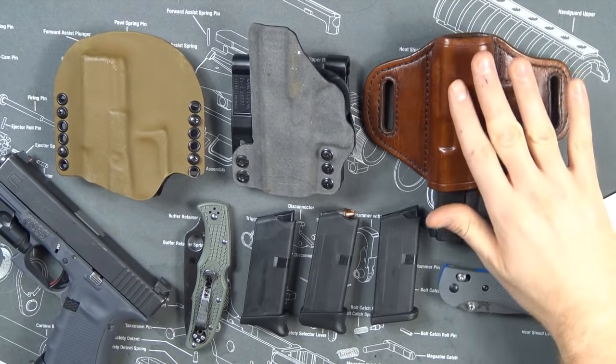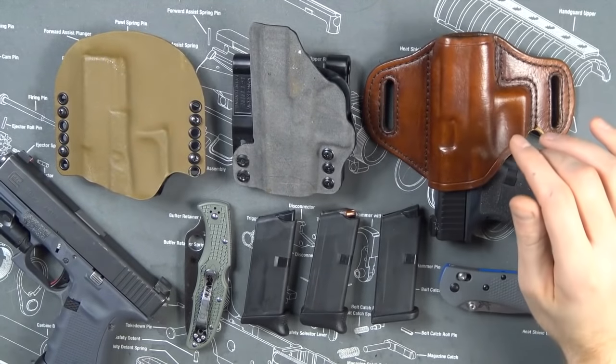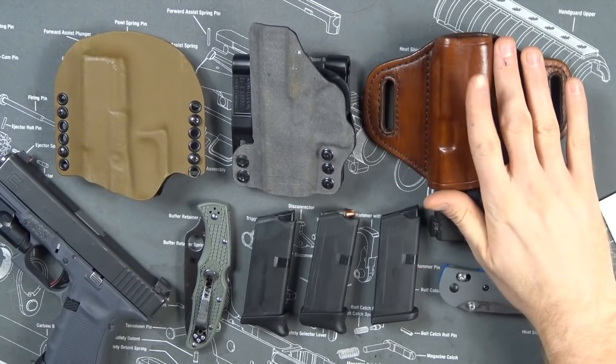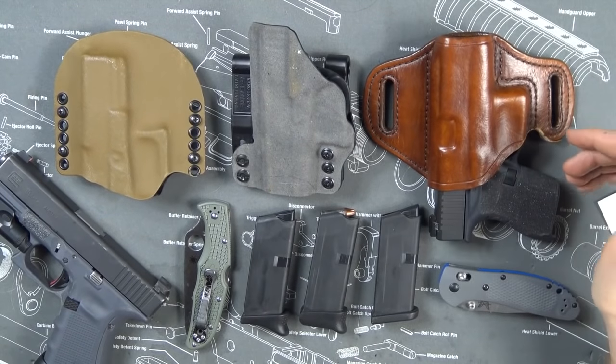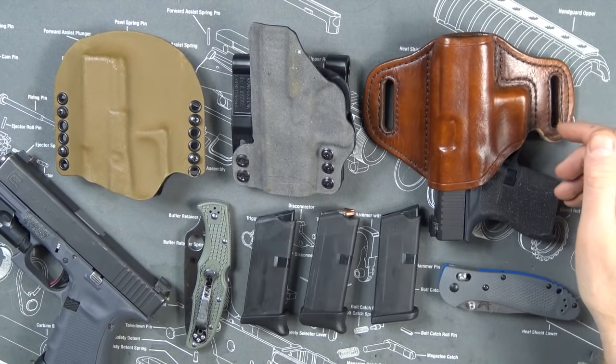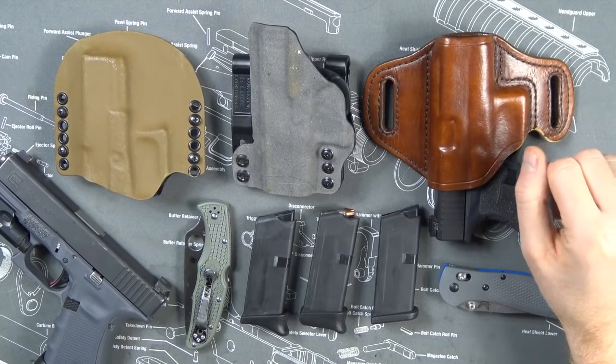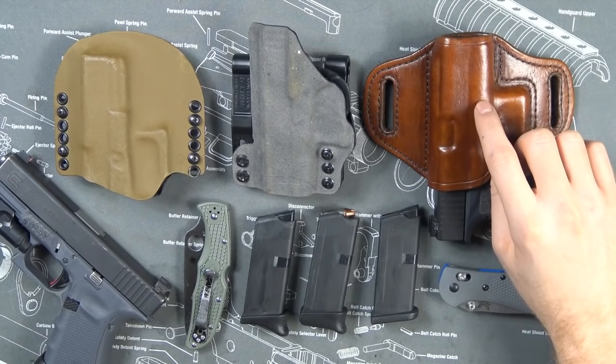The cons to a leather holster, even though they're more comfortable, are that draws are maybe a little bit slower. You just feel a little bit more resistance when you draw the pistol out. That's one of the reasons why I had a custom-made holster with a straight drop as opposed to a cant. One of the reasons for that is because the G43 is a really small pistol and I don't have to worry so much about it getting into my car seat and things like that. So I prefer straight drop holsters.